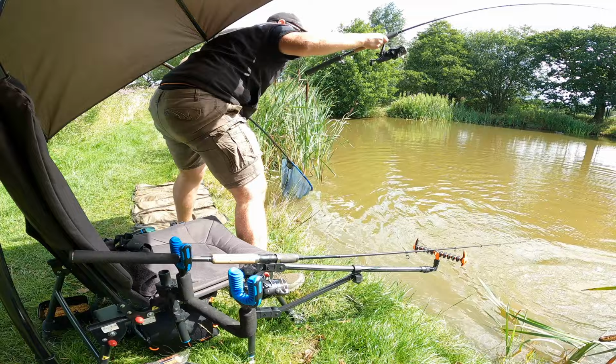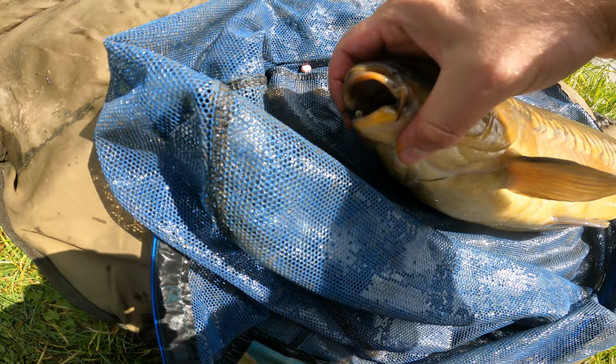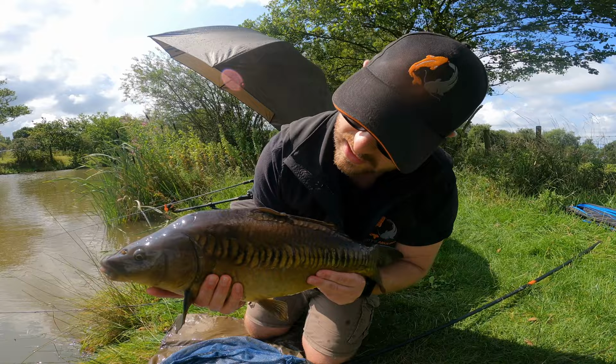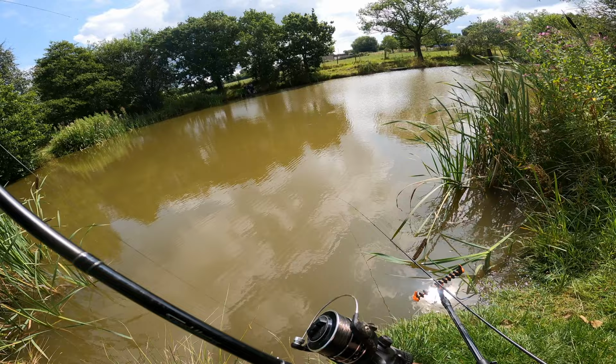Look at this, folks. What a beautiful fish. Nice linear scale pattern. Nailed in the corner of the mouth there. We've got our wafter back as well. God, really nice fish that, isn't it? Yeah, it's lovely. Nice scale pattern on it. Well, I've been waiting for that to go around. I've had loads of little twitches on it. There must be small fish in here as well, but it's probably been about 20 minutes since that last fish.